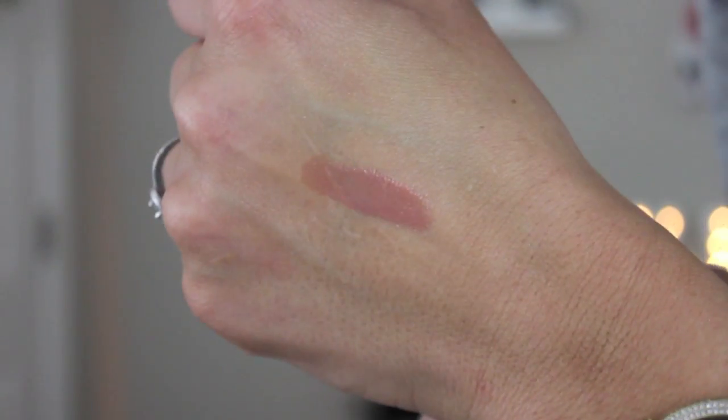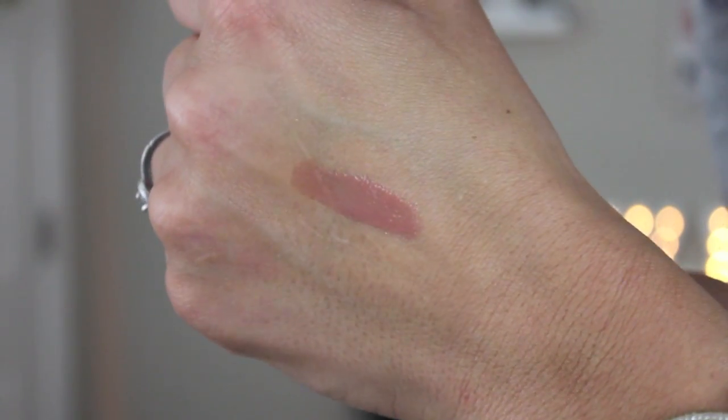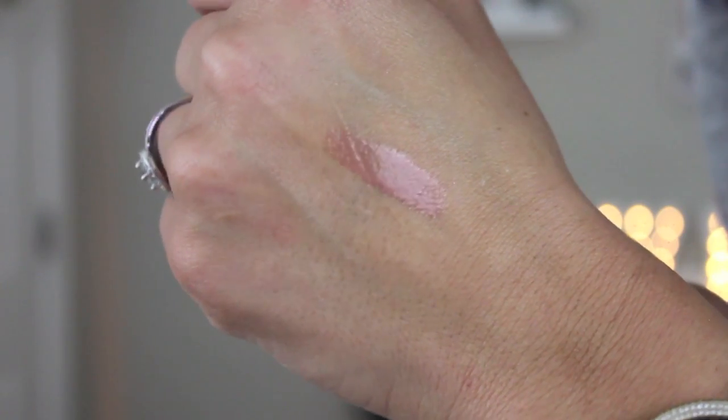And this color is so pretty. It's just a very soft nude shade. It looks good over anything. I love this. It's so good. I love that cooling sensation. I am weirdly addicted to it.